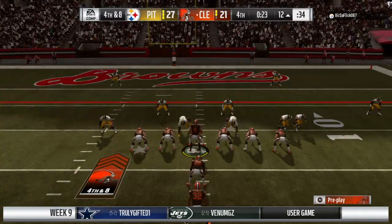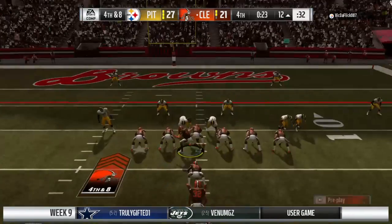Detroit! Detroit! All right, now, lucky 56. Lucky 56.